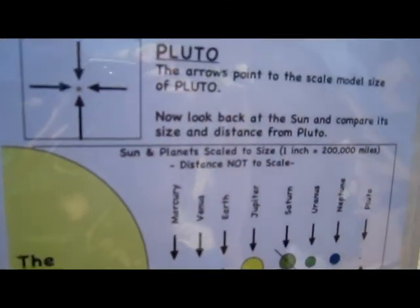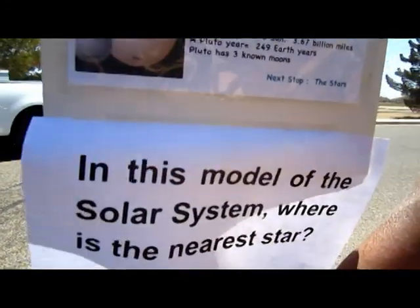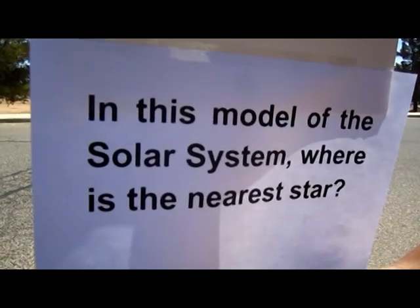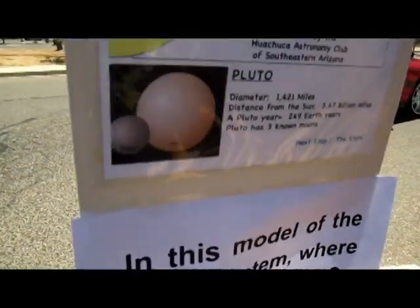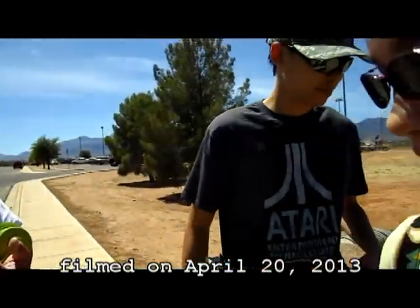Did you read the bottom sheet? Is this a model of the solar system? Where is the nearest star? Yeah, in this model, it would be in Halifax, Nova Scotia. Wow. Hey, where Anne was from. Nova Scotia. Yeah. There it is. Wow. In Canada. All the way where Anne was born, right? Anne Shirley. That's far.